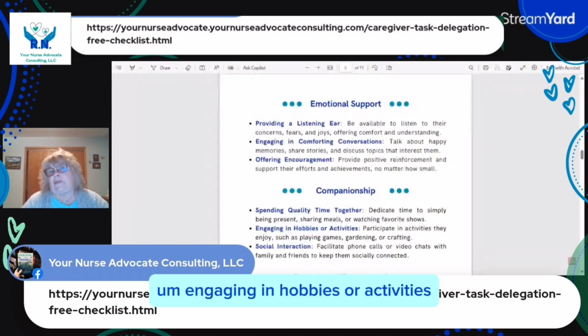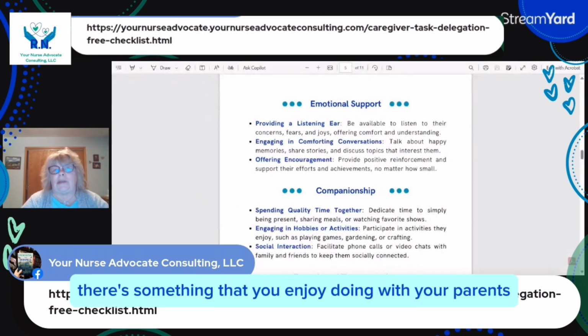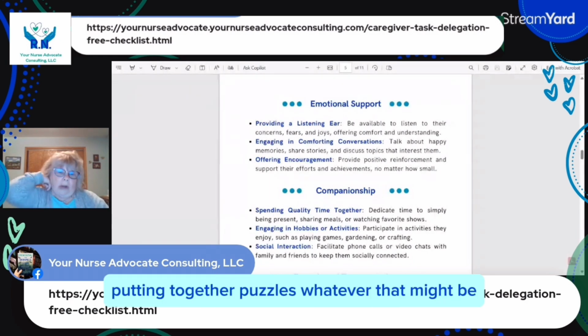Engaging in hobbies or activities by freeing up and delegating other tasks. Maybe there's something that you enjoy doing with your parents, whether it's playing games, gardening, working on crafts, putting together puzzles, whatever that might be.